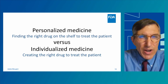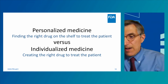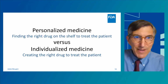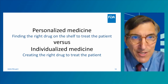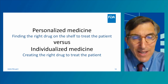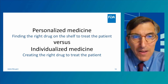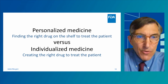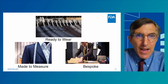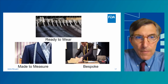And really what we're trying to shift from here is this concept of personalized medicine, which is very exciting. Personalized medicine in the 90s was this concept that you'd have drugs on the shelf and you would take them off the shelf based on biomarkers that you identified in people. Very exciting. But where we're moving to is this idea of individualized medicine, where we create the right drug to treat the patient. And individualized medicine is like moving from ready to wear into bespoke tailoring or made to measure.